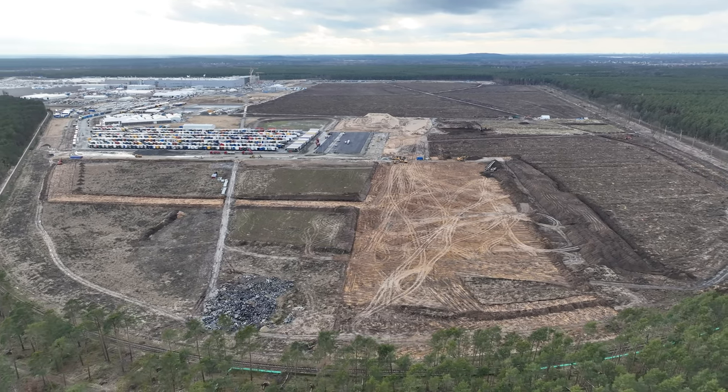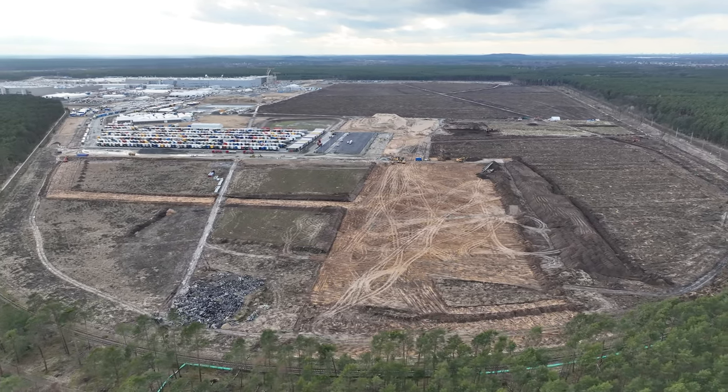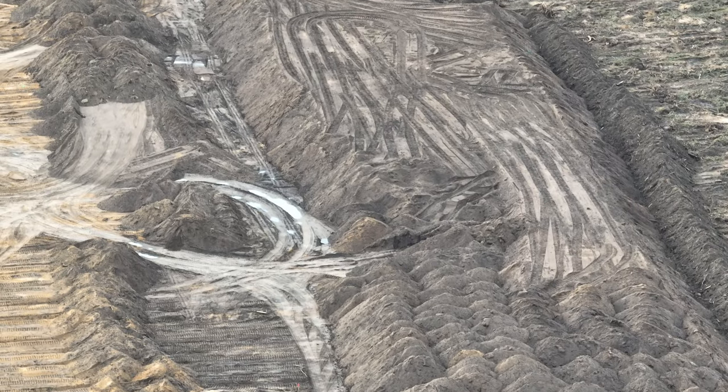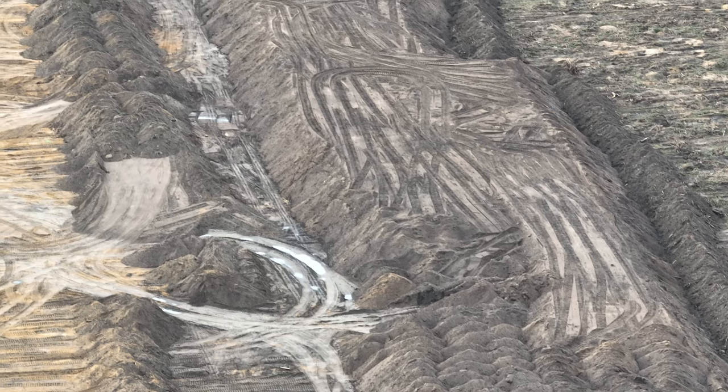The area in the far east was the area where they stored all the topsoil from phase 1, so they have to move all this topsoil again for further construction.